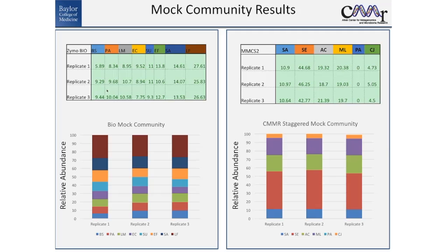And then also, one of the things we look at is the intra-run concordance. And so you'll notice that technical replicates 1, 2, and 3 show very similar relative abundance of each of these bacteria. And then on the right-hand side, we see the mock community that we assembled, which was a staggered mock community. Staggered meaning that we added those in various ratios, whereas an even mock community would be added in equal ratios. And so, again, it gave us the answer that we expected, and then also the technical replicates are quite similar.